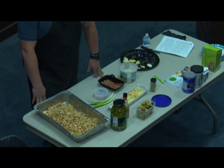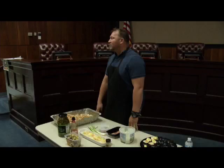Ask for dressings or sauces on the side. That way you can eliminate those additional carbohydrates. If you're going to places that have sauces that you prefer, look for stuff that is gluten-free, like soy sauce. Yeah, that's my issue.